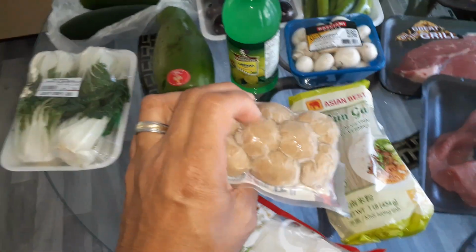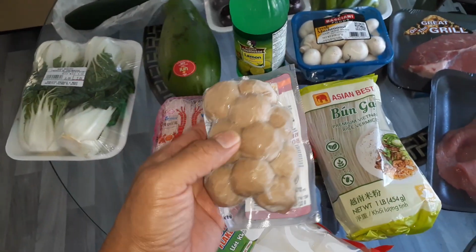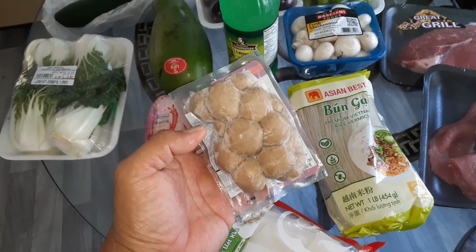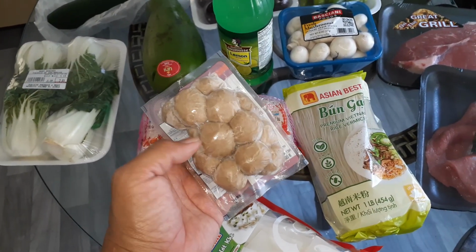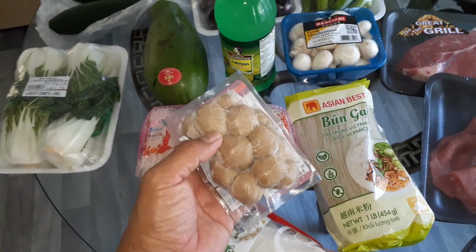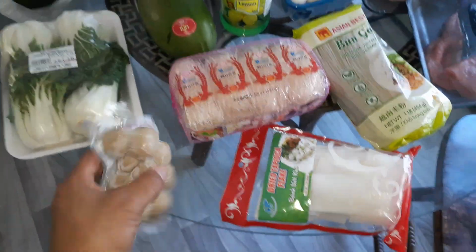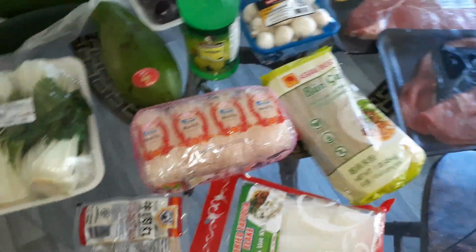I decided to get it because I wanted to see if this was the correct meatballs, even though it's kind of expensive. But that might explain why when I go to the Thai temple, they only put like 1 or 2 into the Thai noodles, the kway teow. They're expensive. And the noodles are getting kind of expensive too.